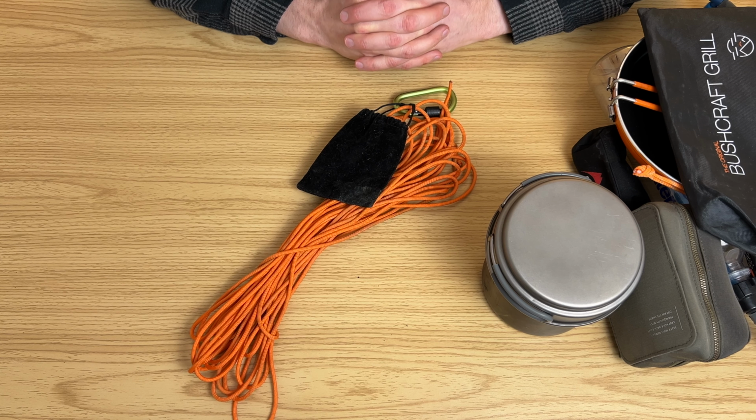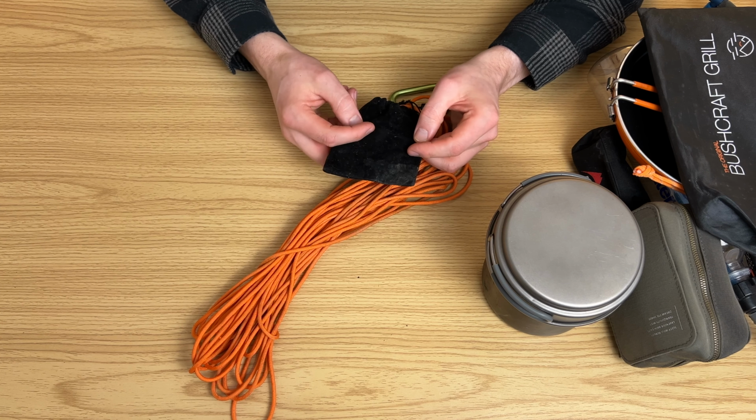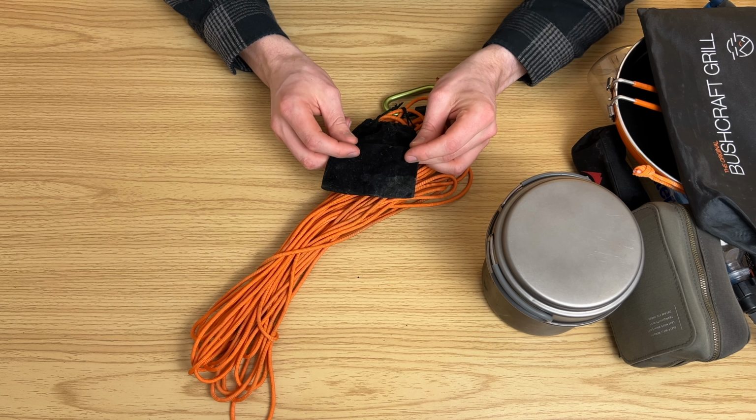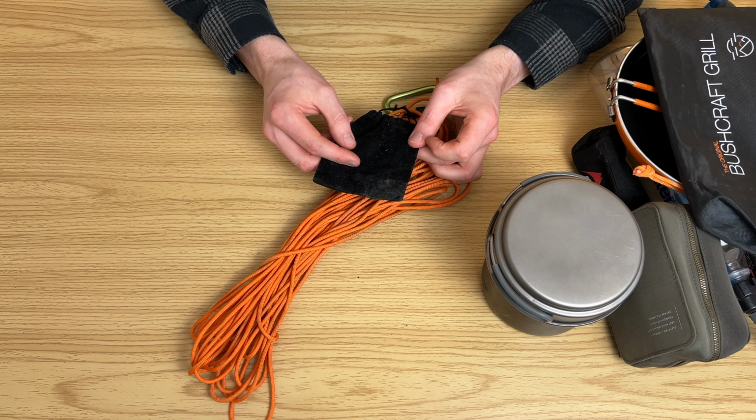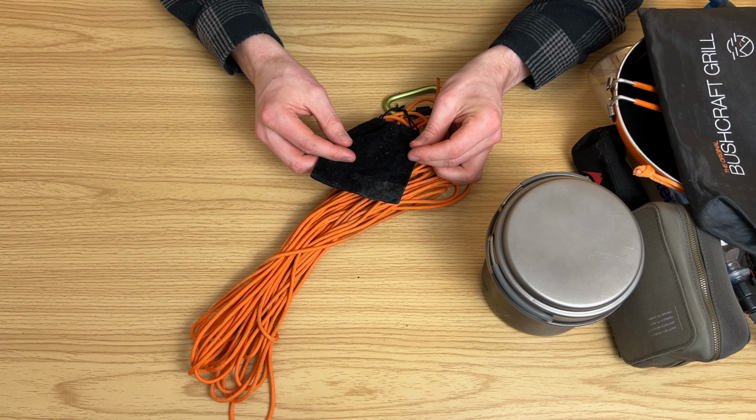The last item on the table is this length of paracord, a carabiner, and a little bag. I use this to string up my food in a dry bag whenever I'm in bear country, and this little sack's really handy because I fill it with rocks or stones, and then it helps me to throw this over the tree and bring it back down again.